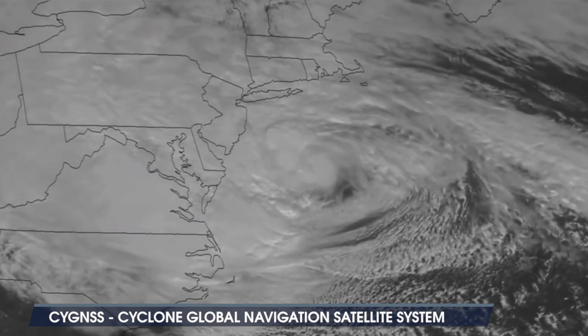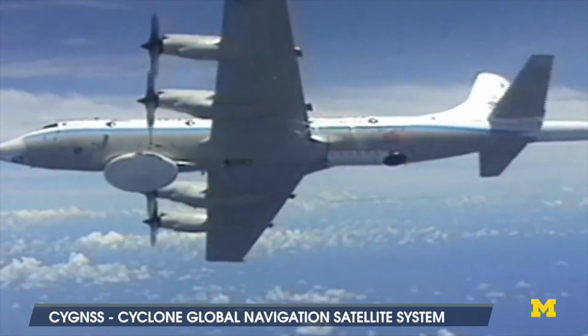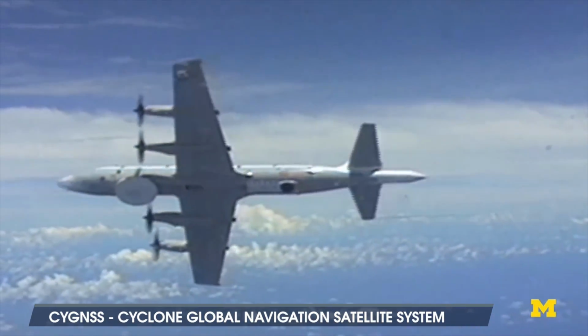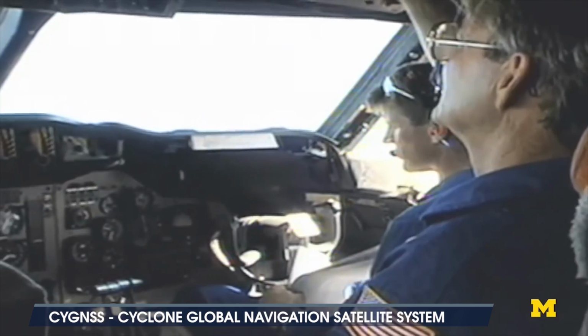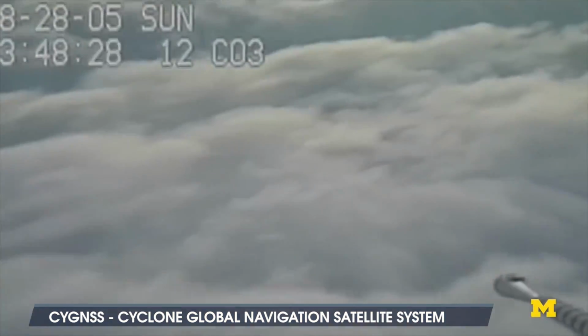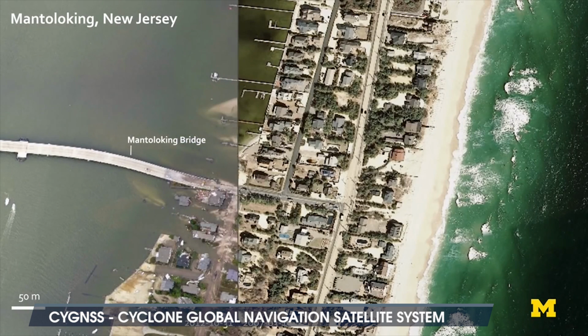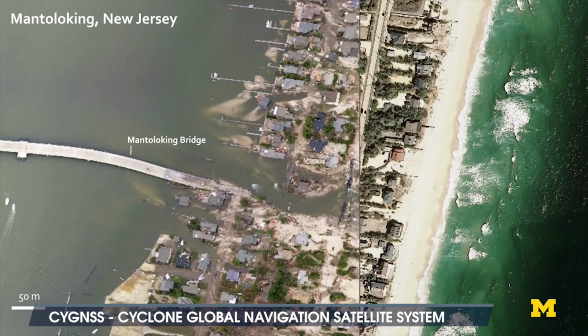A good example of what CYGNSS can potentially do for hurricane forecasting in the future is by looking back at what happened with Hurricane Sandy. Because it was heading towards a major population center, and also because it was so close to the U.S., there was an unusually large number of hurricane hunter airplanes that were flown over. And our forecast for both the strength of the hurricane and where it made landfall and what the swell was, which is actually the biggest source of damage with hurricanes, all of those things were extremely well forecast.